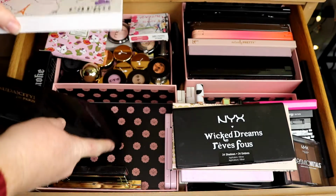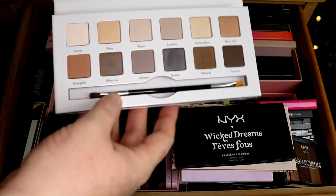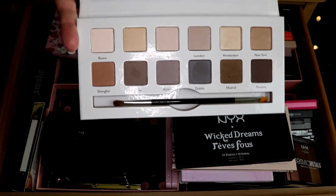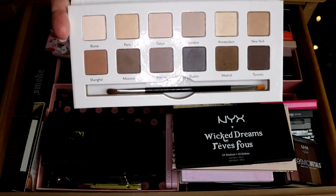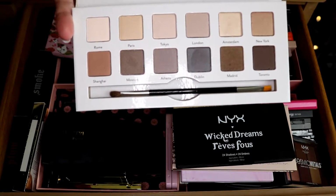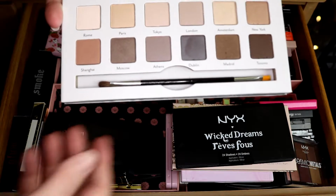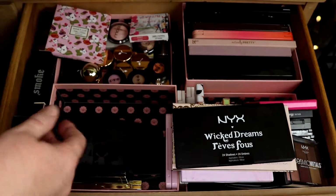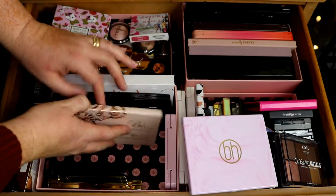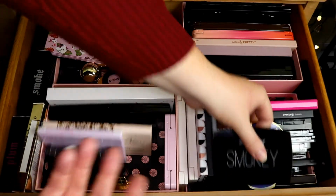Okay, and the last one in this box is the Around the World palette from Cargo Cosmetics. It does have a little brush in it, and this was not a palette that I liked. I got this in one of my beauty boxes, I can't remember which one, but the shadows are all really not very pigmented, like at all. You try to build up the color, and you just don't really get much on these shadows. So I think I've only used this once. I never reached for it. It's not a very good palette in my opinion, and because of that, I have not purchased any other Cargo Cosmetics shadows.